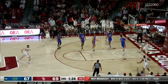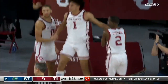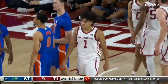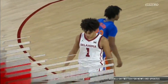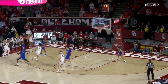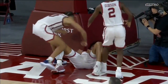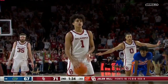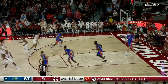Backdoor cut, Hill up strong, bucket, and he'll go to the foul line. Jalen Hill's been a big difference maker, getting to the rim late in this game. And he's a strong young man, Chad, so he can absorb. Look at this space, you have Groves and Hill up high, everybody's above the three-point line. That's just a cut to the basket, a rejection of the screen, a slip, if you will. And Hill's versatility, able to catch, finish. 16 for Jalen Hill.